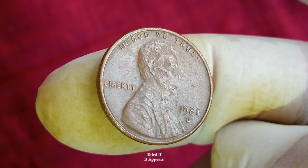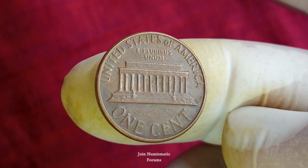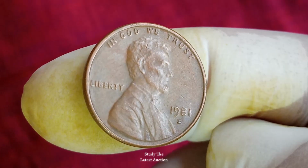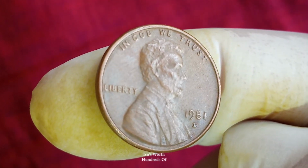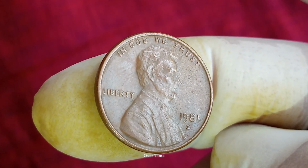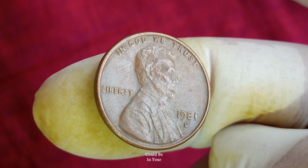Third, if it appears uncirculated, consider getting it graded. Fourth, stay informed. Join numismatic forums, visit coin shows, and study the latest auction results. Even if your penny isn't worth hundreds of thousands, it could still be a piece of history that grows in value over time. And you never know, the next big discovery could be in your hands right now.